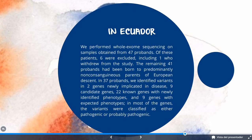In Ecuador, we performed whole exome sequencing on samples obtained from 47 probands. Of these patients, 6 were excluded, including one who withdrew from the study. The remaining 41 probands had been born to predominantly non-consanguineous parents of European descent. In 37 probands, we identified variants in 2 genes newly implicated in disease, 9 candidate genes, 22 known genes with newly identified phenotypes, and 9 genes with expected phenotypes. In most of the genes, the variants were classified as either pathogenic or probably pathogenic.